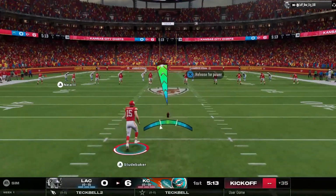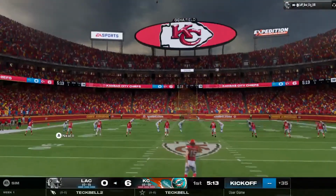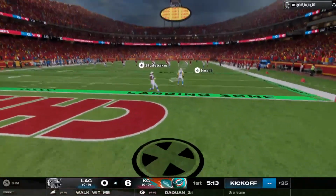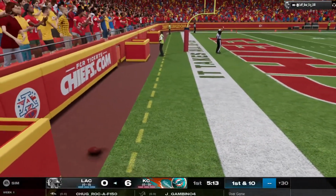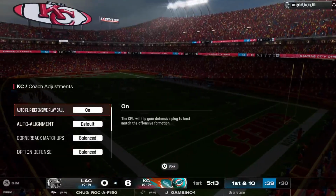So the lead stands at 6-0 as this one is kicked off. The return team going to let that one go. It'll go through the end zone. It's a touchback.